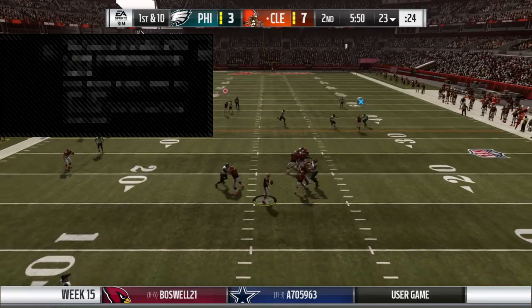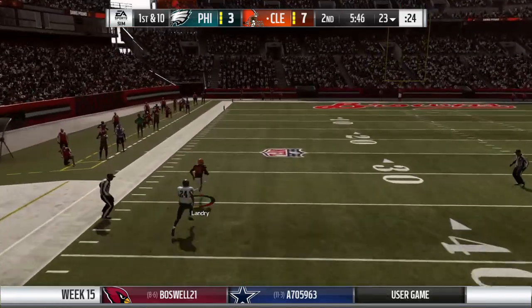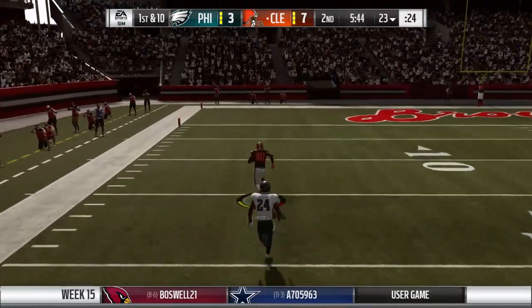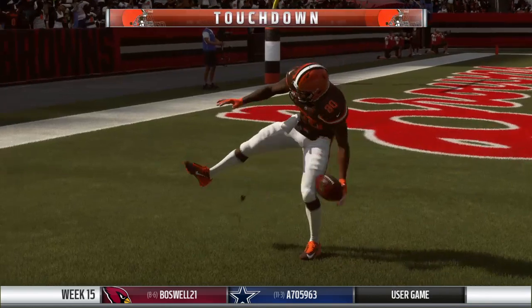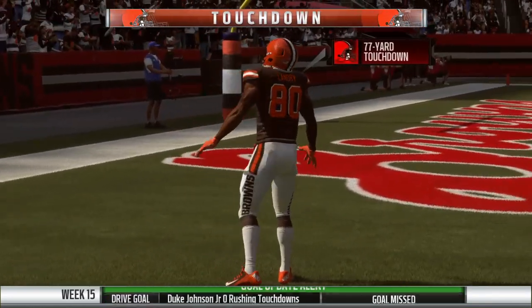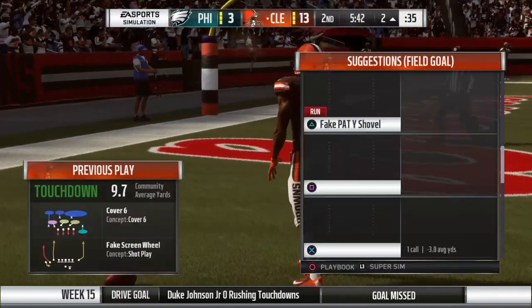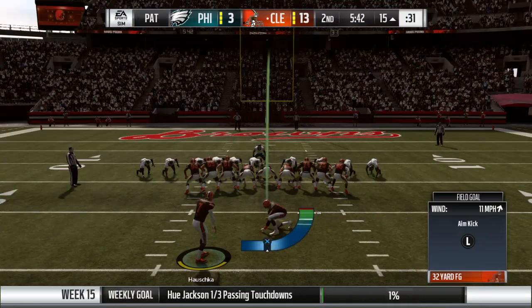First down, Mayfield. He's going to rifle one deep left side. And that's caught inside the 35. And all the way in. Touchdown, Cleveland. Jarvis Landry, 77 yards. And the Browns are able to strike quickly for 6.